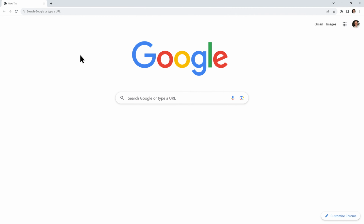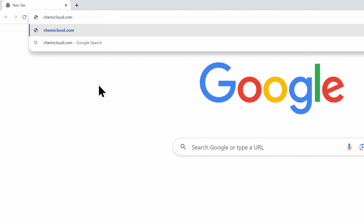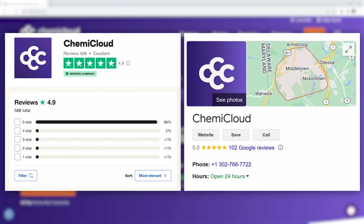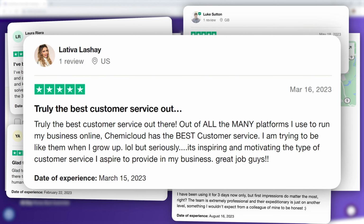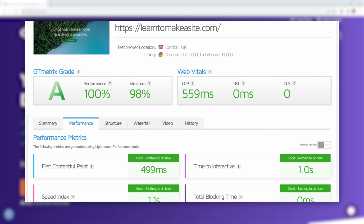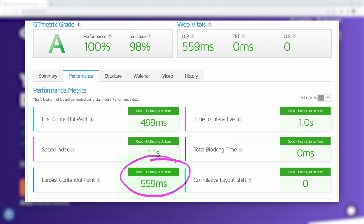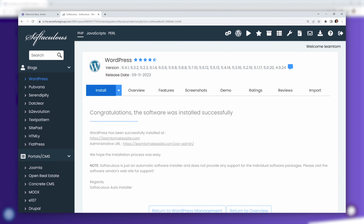The best way to start with your domain and hosting is to get them both from the same place. So just go to chemicloud.com like this and then hit enter. Now, there are thousands of hosting companies out there, but I highly recommend ChemiCloud because they have by far the best customer reviews that I've seen. Their customer support is amazing, and they will go above and beyond to help you if you run into any issues. I also got the best loading speed for my sites when I moved them over to ChemiCloud. This is important because fast websites rank higher in Google. And ChemiCloud will allow us to install WordPress with a single click, which will make our job much easier.